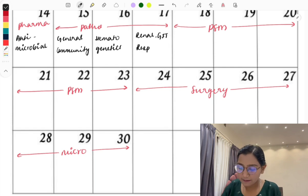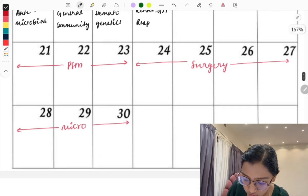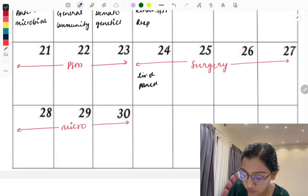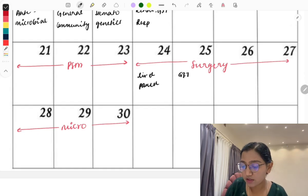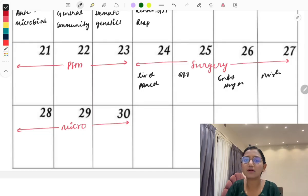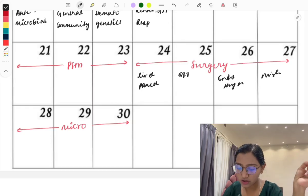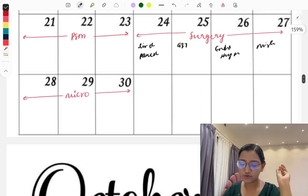Okay, then about the surgery: one day you can go with the liver diseases and the pancreas. Then one day you can go with the GIT. Then one day you can go with the other things like the endocrine, the thyroid, the breast, and all those things. And one day for miscellaneous topics like shock, and about the arteries, the arterial diseases, all those things you can go. And then the next 3 days for the micro.